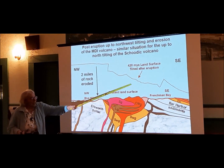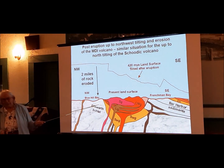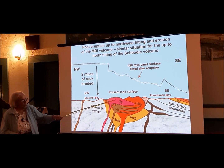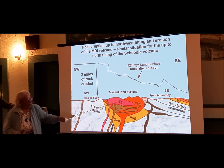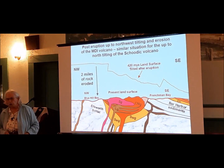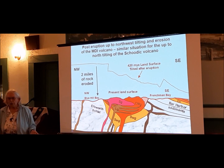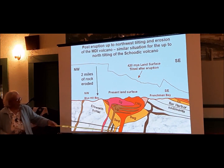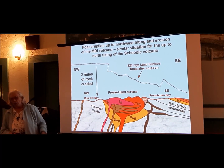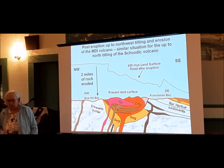Okay, so most of that land surface has been eroded. This is what you see today. Okay, and that's why a lot of original geologists, some of the first geologists, took a look at this stuff and said, oh, there's big crystals in these magma chambers, therefore that had to have crystallized well below the surface, and therefore there was never a volcano here. It wasn't until we matched up the Southwest Harbor granite with the Cranberry Islands that we realized that, number one, 420 million years, you've got a long time to erode things. You can remove a heck of a lot of material.